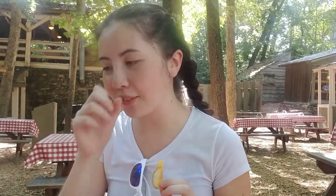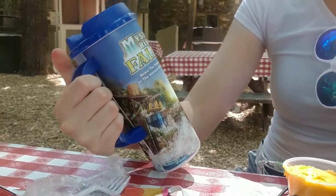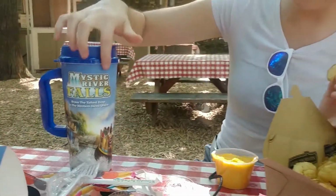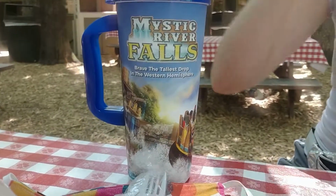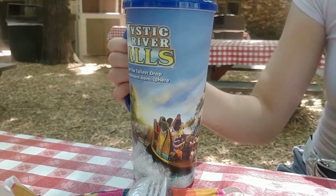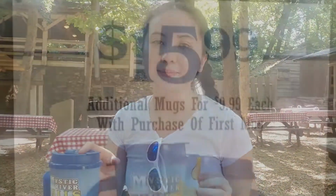They're crunchy, and it comes in a big box. So again, that's perfect for sharing with the family. And then one last thing I wanted to mention here was the 2020-2021 Season Pass Cup. The collector's cup, I mean. It has the Mystic River Falls on it, the ride I got to do earlier. Super cool. And then I believe the refills for the fountain drinks are about $2 with this, and then it is good until next year.